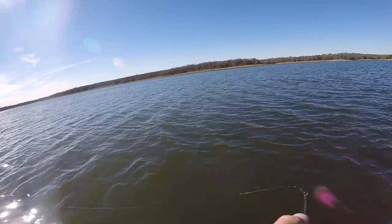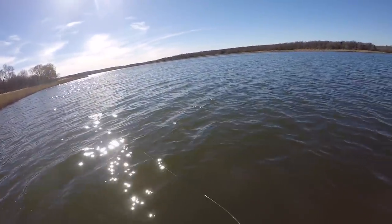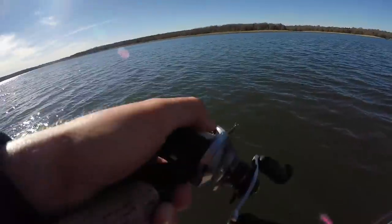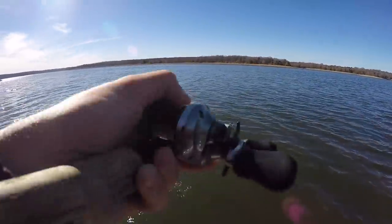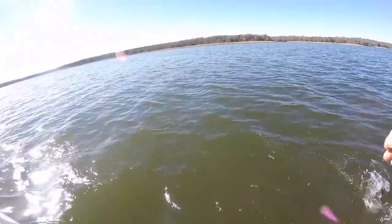There's one on the spinner. No! Yes. Oh, that's bad too. I got one on the underspin. Hold on. They are just cruising this bank. Yes. Ate it pretty decently. Ate it very good, actually.